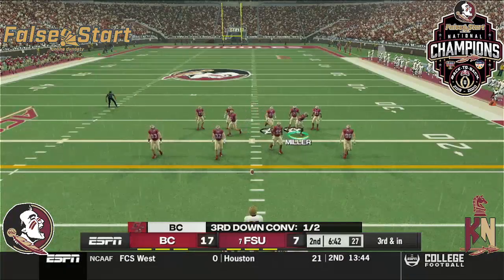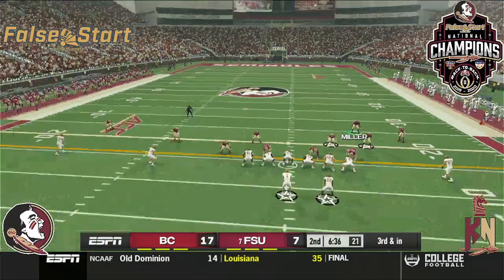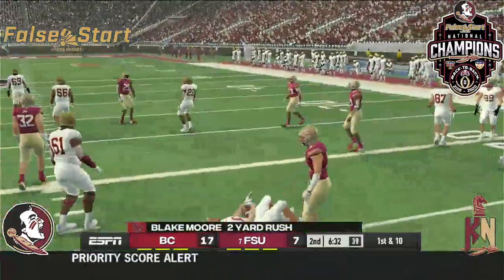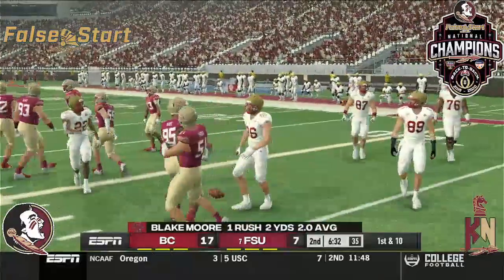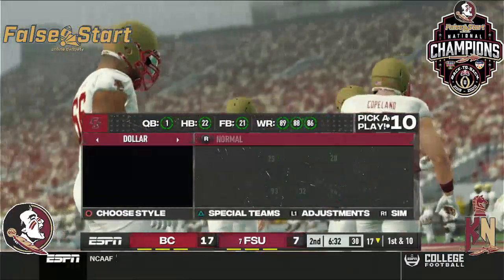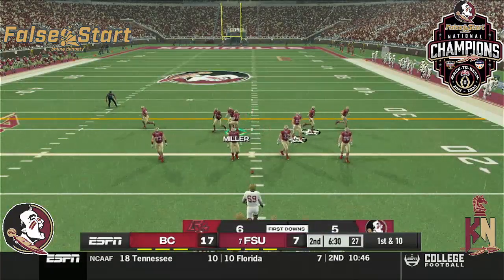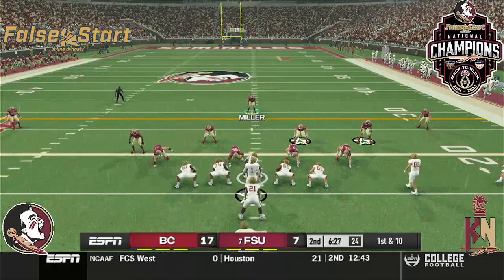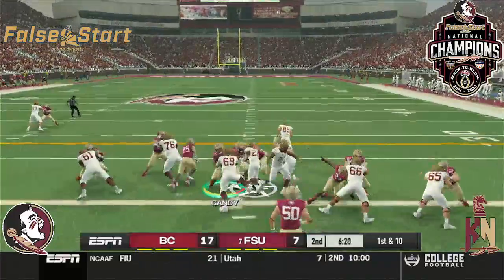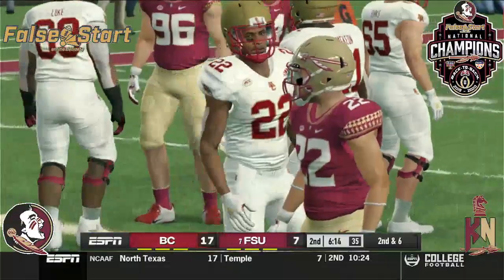It's 3rd down, and they're about the length of the football away from the first down marker. And he makes it out to about the 17-yard line. Gain of 2 on the play. First down. Tackled after positive yardage. Called a gain of 5 yards. That makes it 2nd and 6.